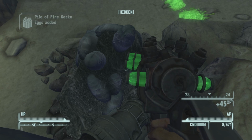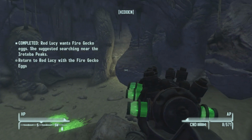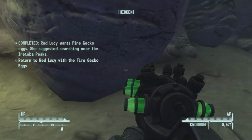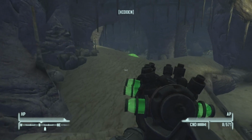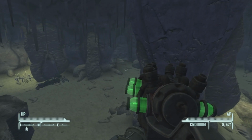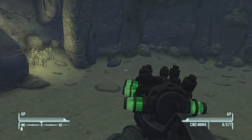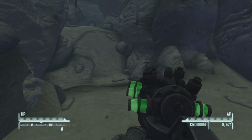Alright, and there are fire gecko eggs. Of course, as you've been watching this, do be at a higher level before you come and attempt these, because after this you're gonna have to get Cazador and Deathclaw eggs, and if you're not at a high level with good weapons, good luck with that. Of course, you can always watch our other episodes to get these unique weapons that I've been using throughout this run and this quest. Yeah, so we'll meet back with Red Lucy.